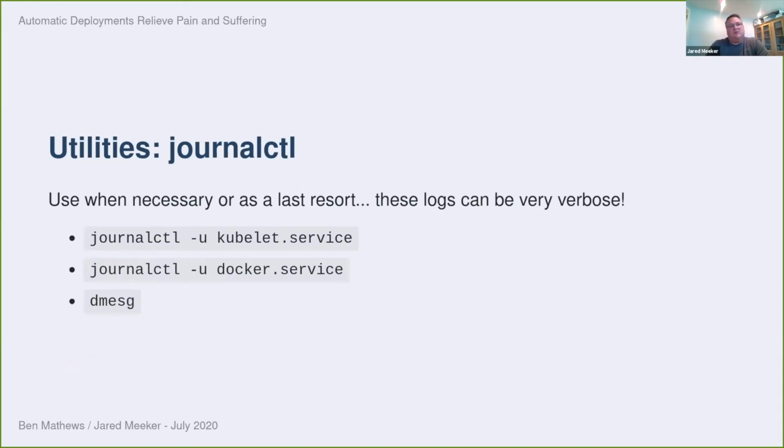Journal CTL is one of our final ones. When we get to troubleshooting our systems and we've ruled out anything inside Kubernetes, it is inevitable that some of the problems will be caused by outside influences, whether it's a buggy network driver or other things on the system level itself. And so a few things that we tend to leverage, we don't use these very often because, for instance, the kubelet logs are extremely verbose and they're really hard to filter through and determine what's a real problem versus what's just normal behavior. But they do exist, and knowing these commands can be really good for troubleshooting things like Docker or kubelets or other system services we have.